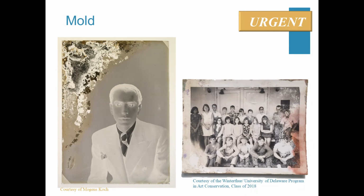Active mold can be halted just by lowering the humidity. That's the positive side of this. Mold needs moisture to grow. However, mold spores can survive long periods of dryness, so mold can start to regrow when the humidity goes up again. Active mold is a problem that might spread, so it really has to be of urgent priority.